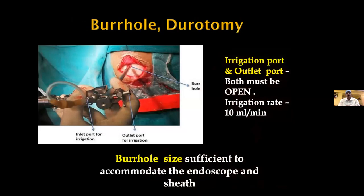The burr hole has to be of sufficient size to accommodate the endoscope and the sheet. Every endoscope has a measurement, and we must ensure that the burr hole is not so tight that the endoscope movement is hampered. The endoscope must freely move within the durotomy, so the burr hole has to be sufficiently large. Some people practice a mini craniotomy and then closure, but we use a significantly larger burr hole, and then an adequate durotomy so the endoscope can come in and go out at ease.